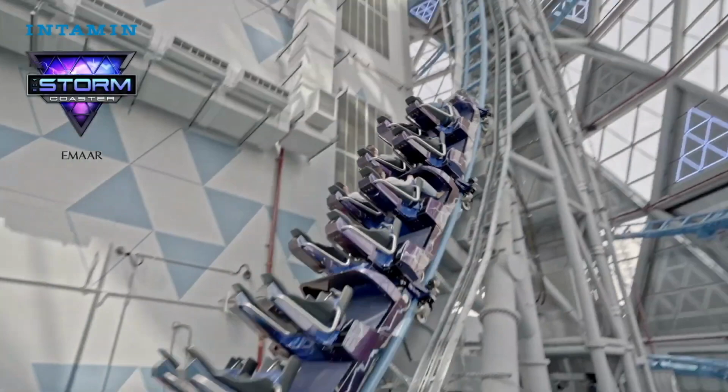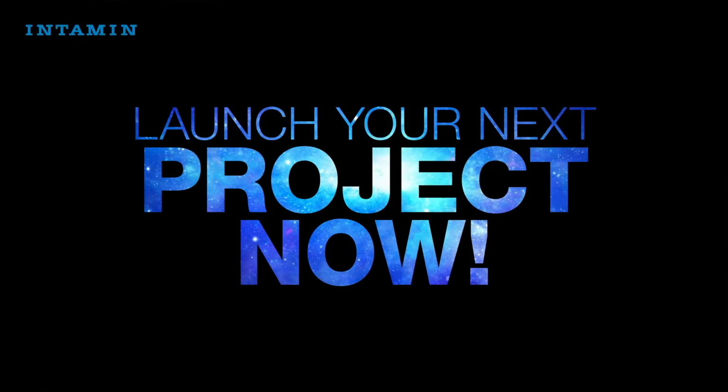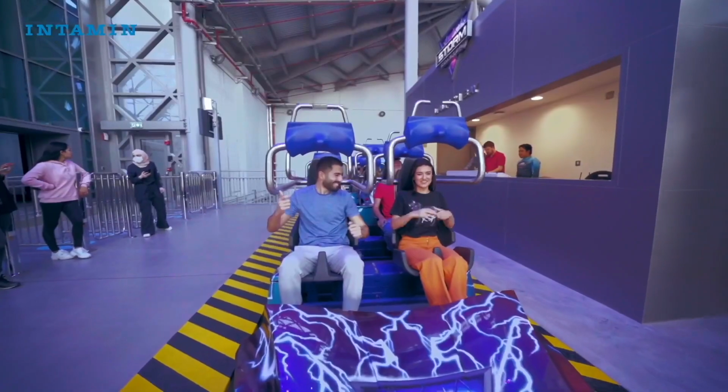Definitely, yes. As you can see, this is the first initial commercial, obviously one that's themed around space and stuff. And this looks really incredible. To actually be launched vertical looks really, really cool.